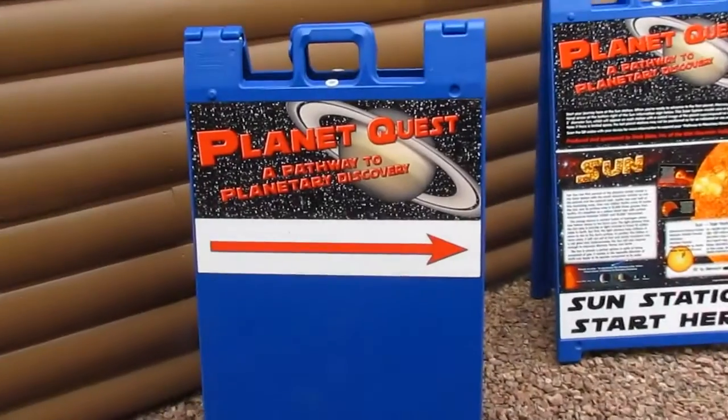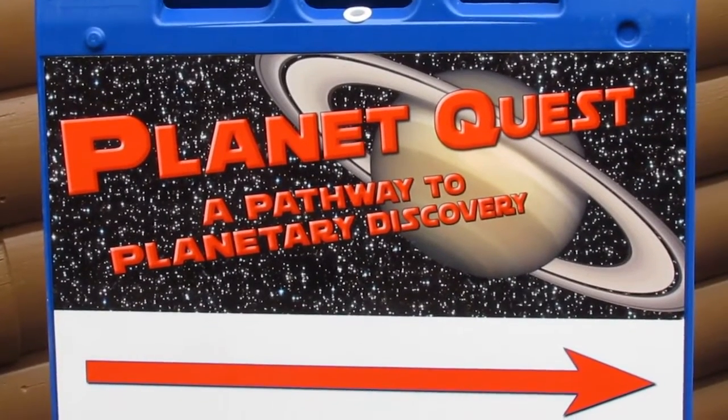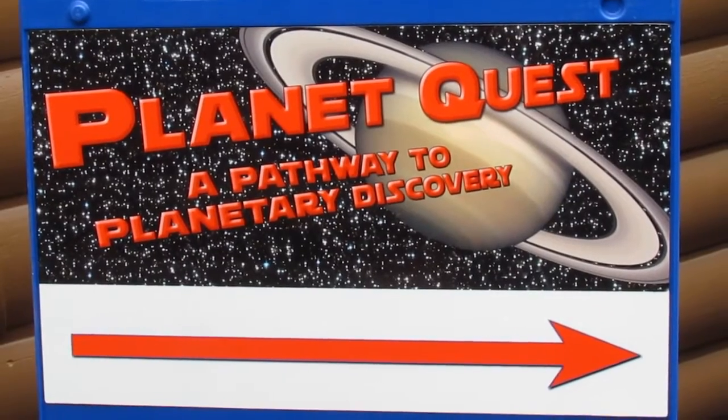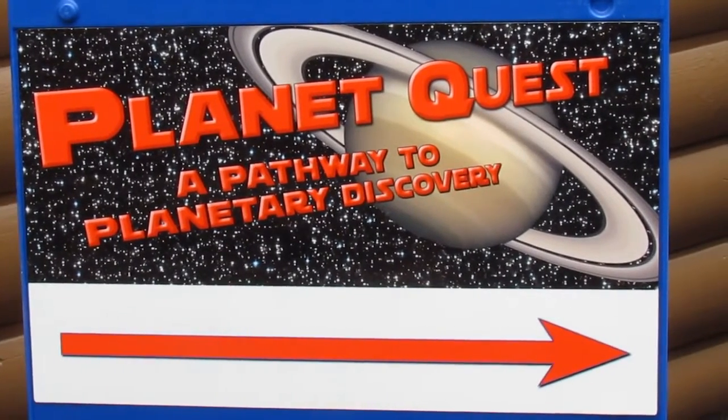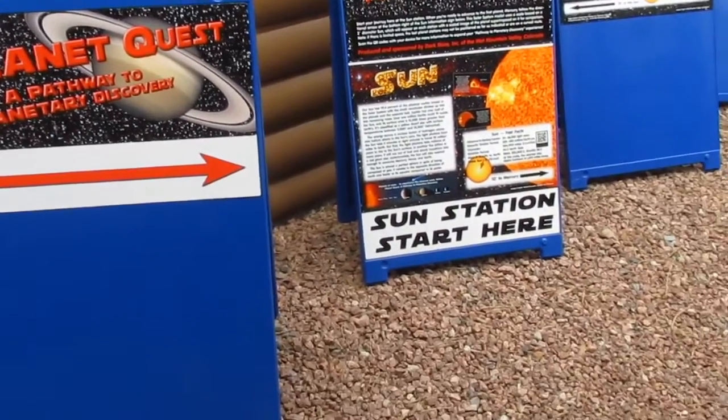The directional station. This first signboard is optional, to provide direction from an entry point, usually a parking lot or sidewalk, to the starting point at the Planet Quest walkway. Being two-sided, it can be rotated 180 degrees to point in either direction as necessary.